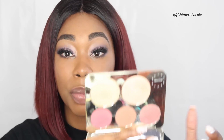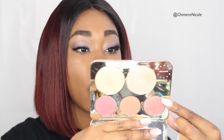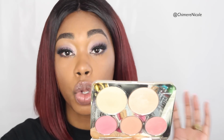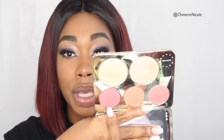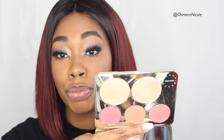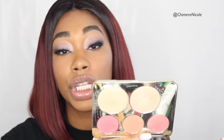Now, as far as the blushes, my favorite out of all of these is actually this one, and this one is called Rose Spritz. These are luminous blushes, and for my skin tone, if it's fall or winter, I would probably go with the Pamplemousse, which is this darker pink here. But because right now it's spring and summer, I always gravitate towards the Rose Spritz. It's a really soft pink.